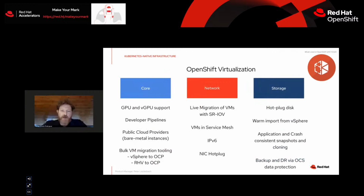Okay. So let's start with the core improvements for virtual machines in OpenShift Virtualization. I will highlight a few of them. For example, running compute-intensive workloads like AI, ML, accelerated by a GPU.